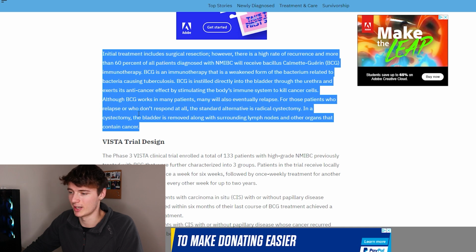For those patients who relapse or don't respond to BCG, the standard alternative is radical cystectomy, which is where they remove the bladder. BCG can cause a lot of people to relapse, therefore they can't use it anymore. It's actually ineffective for them. So then they basically have to remove the bladder, which is the last thing they want, and it's super invasive and of course super dangerous. What Visinium are claiming they're going to do for bladder cancer patients is maintain the symptoms, and it's something they can take for a long time.